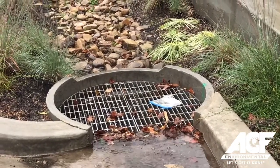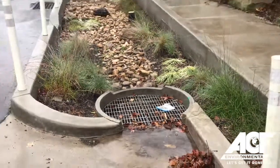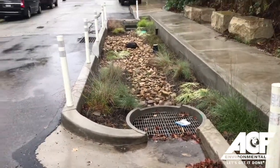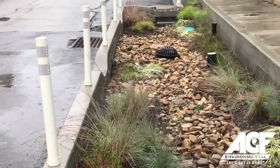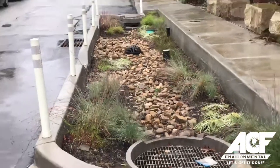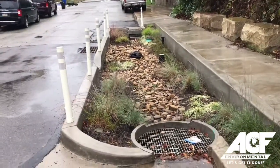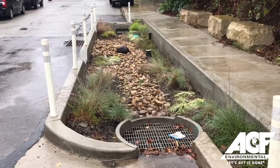And this one's kind of nifty. It's in a low spot, so we actually have a Rain Guardian Turret at each end. Again, you can see a great example of that, separating out some of the larger stuff, the leaves and that sandwich bag of some sort, on top with a filter screen on the inside, and we'll see in a minute the filtered water popping out the backside into this system. There is also a drain in the middle as an overflow, which has an insert in it.